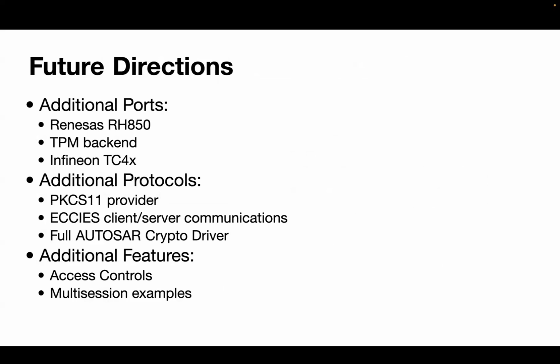In terms of where we're going with this, we are actively working on an RH850 using the ICU-M, which is the separate space to work that. So we will be supporting the Renesas series, and obviously looking at the TC4 series from Infineon. We are also working, as a proof of concept, to use a TPM as a back end. You would still have an HSM interface, but it's using a TPM for the actual storage in the back end. We think there might be some application spaces that can't squeeze in a whole HSM, but can squeeze in a TPM.